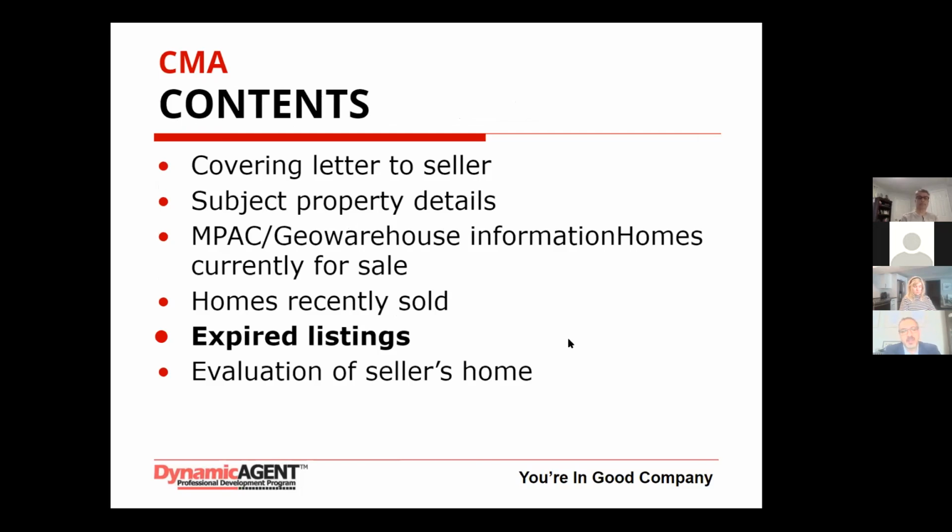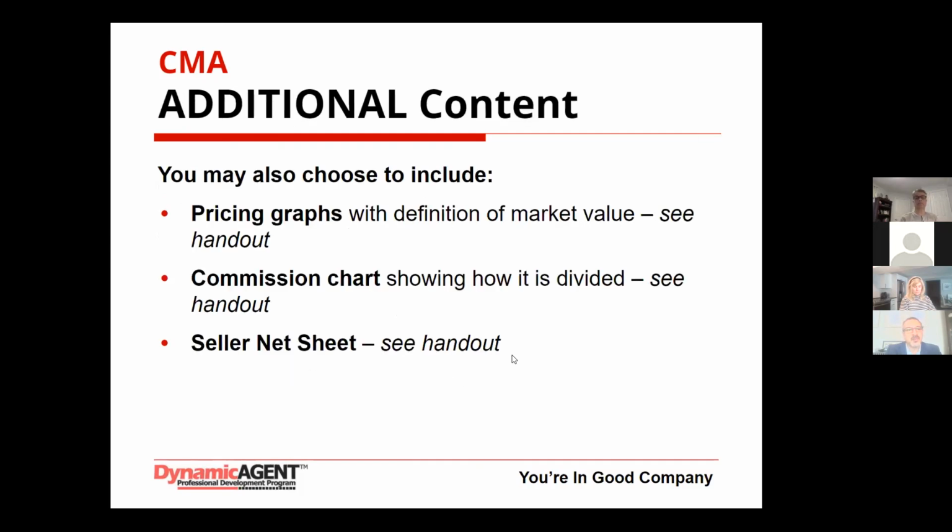Obviously, expired listings, and other information that you're going to put in there, things like pricing graphs, commission charts, seller net sheets. This is all stuff that you're going to put in. This is not your CMA, but this is your marketing package, right? This is your entire presentation package. Your seller's presentation package should have all those things with it.